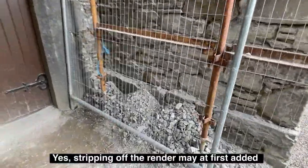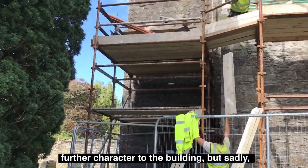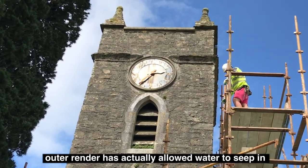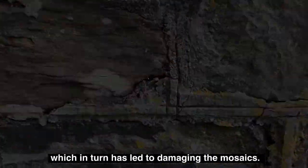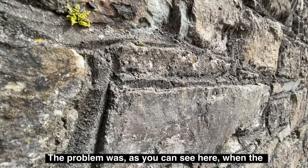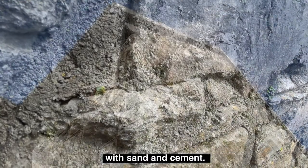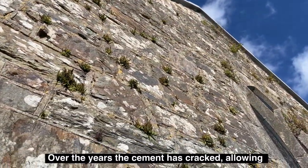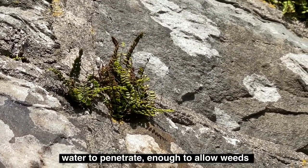Yes, stripping off the render may at first have added further character to the building, but sadly, unbeknown to the experts at the time, removing the outer render has actually allowed water to seep in, which in turn has led to damaging the mosaics. The problem was, as you can see here, when the stonework was revealed, the walls were pointed with sand and cement. Over the years, the cement has cracked, allowing water to penetrate enough to allow weeds unwelcome lodging.